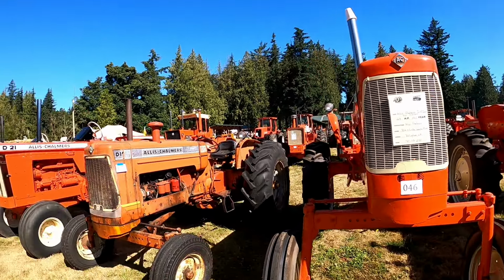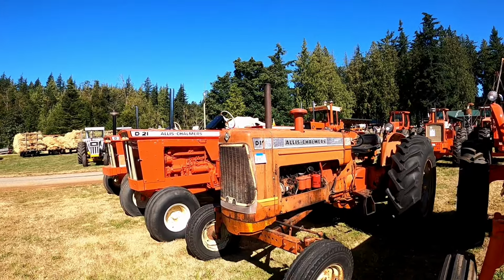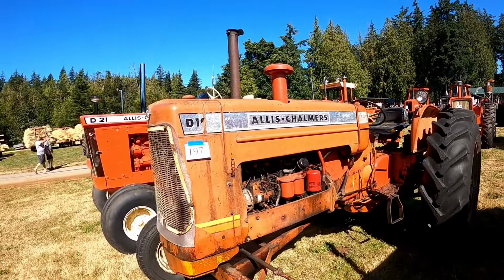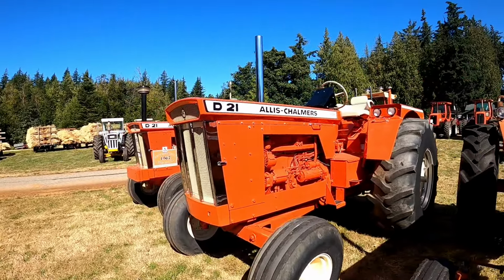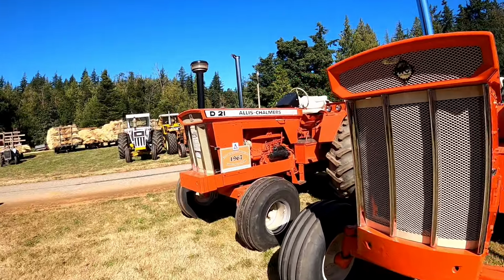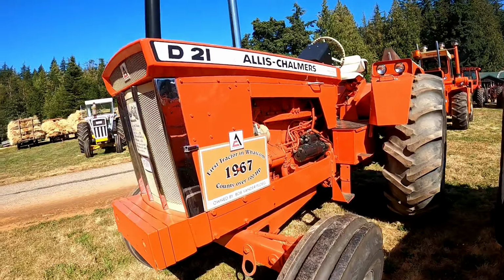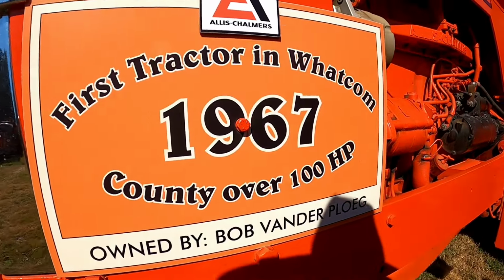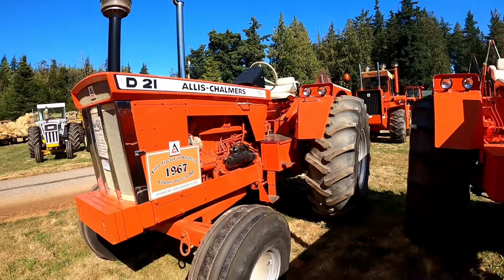Not Daryl, but Bob that has the big collection up here in the Northwest. We have a fairly nice original D19 diesel. Gorgeous D21. And here is another special tractor locally. This is the first tractor in Whatcom County over 100 horse. 1967 D21.